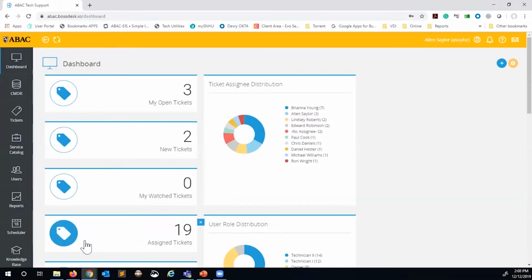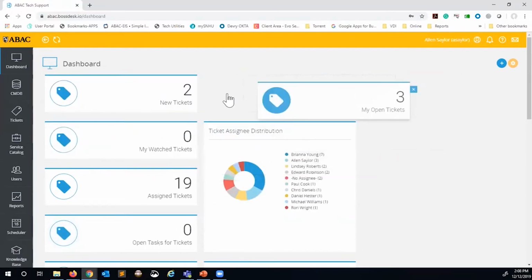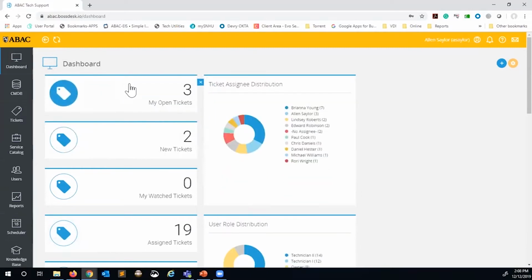Once you sign in as an administrator or as a tech, you get this dashboard, which, to us, is one of the things we were missing in some of the other products. Don't get me wrong, they had a dashboard. It just had a list of stuff, and you couldn't do much with it. What you got is what you got. Here, though, I can pick and choose what I want on my dashboard. If I want to move it around, I can move it around. That's totally up to me.